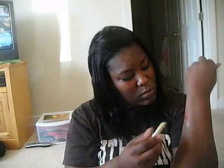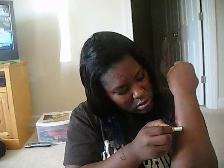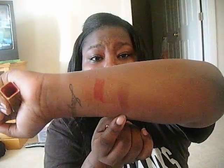Here is the lipstick in dark chocolate. Now this is my kind of color. This is like a matte brown lipstick. And swatching it right here.